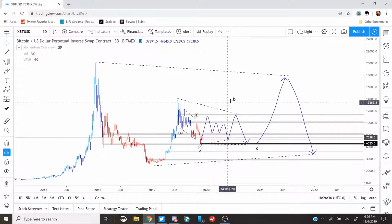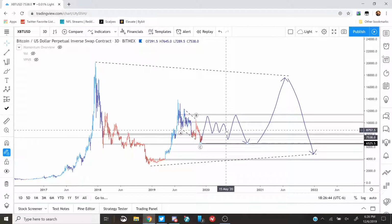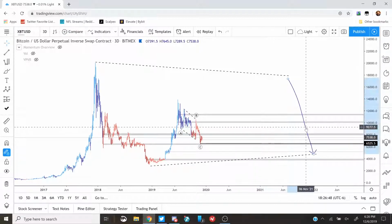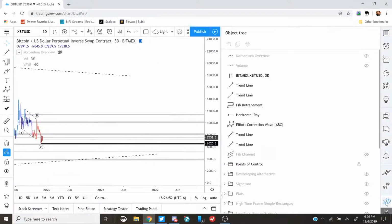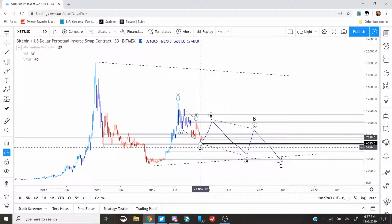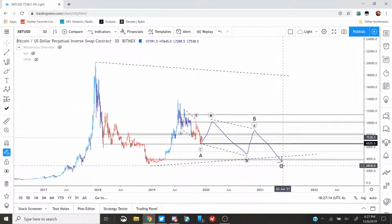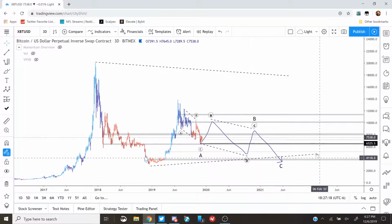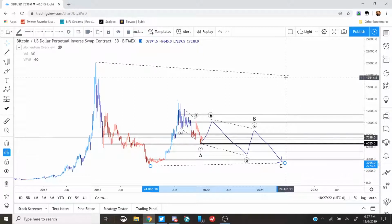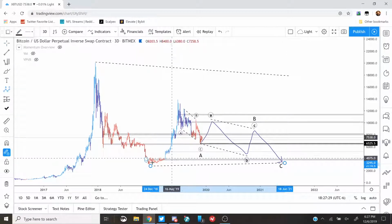Let's take some of this off and show you how else it could unfold. I'll leave that actually. I drew a down-sloping alternative. Here it is. Oops, wrong one. So this would have us testing the previous low before moving up. A, B, C. Like this.